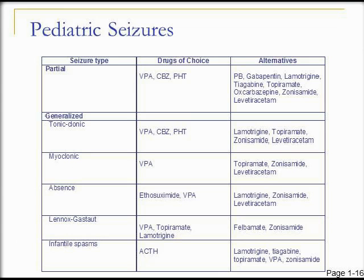So as we're considering that question, it's important to note that just like seizures in adults, with pediatric seizures there are certain drugs that are indicated for different seizure types. So in this patient with partial or focal seizures, we see that valproic acid and carbamazepine are among the drugs of choice, but there are a lot of alternatives, including oxcarbazepine and levetiracetam.